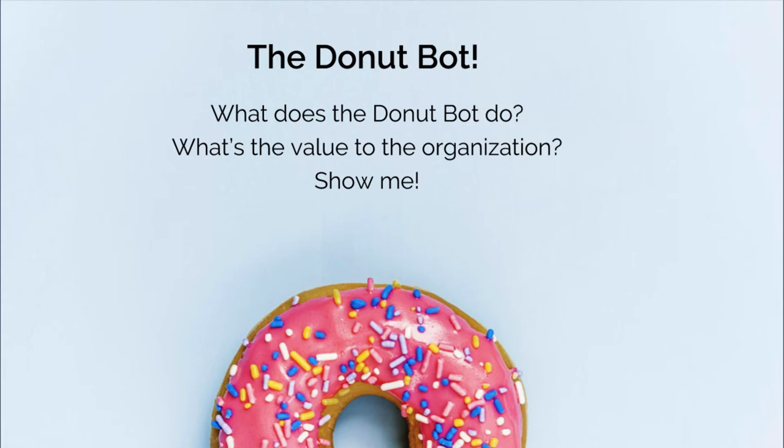So again, the idea here is we wanted to try to invoke a little bit better enterprise security through a fun culture thing. So that if you leave your computer open, totally accessible to the world and everybody, somebody can come in and simply type /donut in the Slack channel. And then everybody knows, oh, I left my computer open.